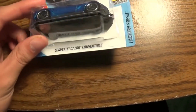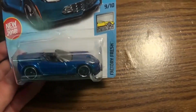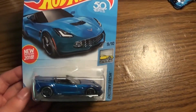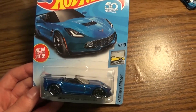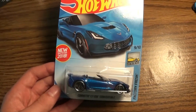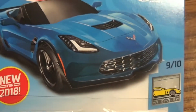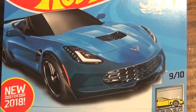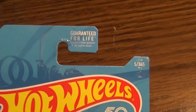The Corvette C7 Z06 Convertible. As you might have seen earlier, about a month ago, I got a normal Z06. But this is the convertible version, so let's take a look at the package. New for 2018. Pretty detailed look at the Z06. Hot Wheels, much like kiddie stuff in the background.